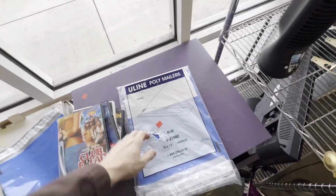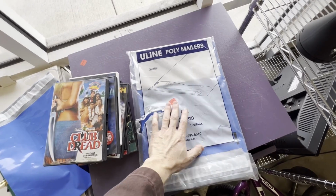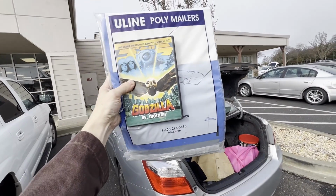Oh yeah, and look at this. Here's a bag of poly mailers. These are perfect for my eBay, so I'm definitely gonna pick these up so I can pack them. And they're nice thick ones. Right on, yeah. All right, we're leaving there with a beautiful keyboard. It can also be used as a MIDI controller. And then Godzilla and the poly mailers. Look at that, all right.